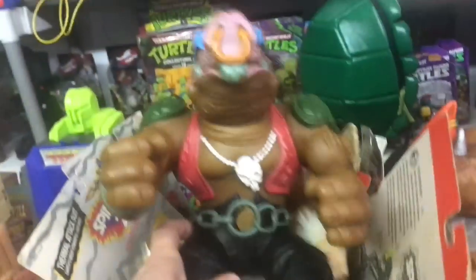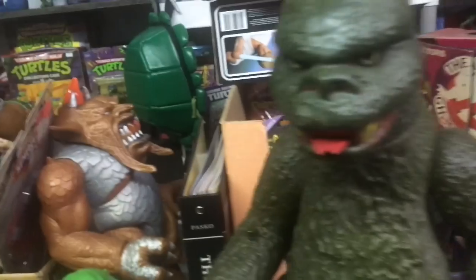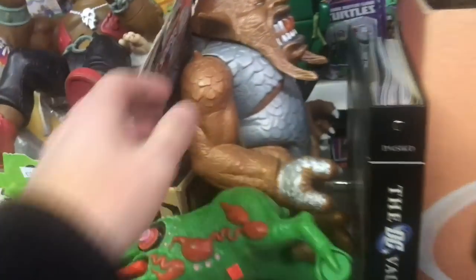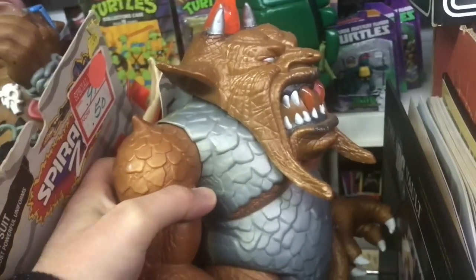Alright guys, now I'm heading into Elite Toys and Collectibles, and this is next door to the Antique Mall, so I'm going to see what they got. I have like 20 minutes to kill, so let's go check it out. Really cool Bebop and Godzilla. This is Inhumanoids. Very cool. Some D&D.